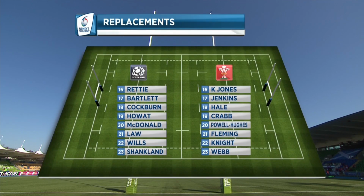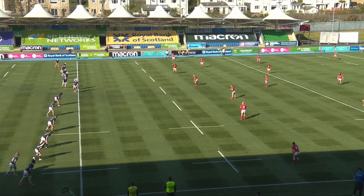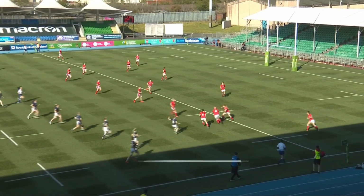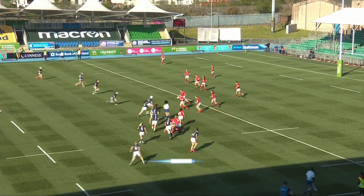To the replacements then. Familiar faces on the Scotland bench with the likes of Sarah Law. Fresh faces to this year's championship anyway for Wales: Shona Powell-Hughes, Jade Knight and Megan Webb. The last game of this year's Six Nations. It's Scotland against Wales from Scotstoun. Bathed in sunlight. Will the rugby match up to the conditions?